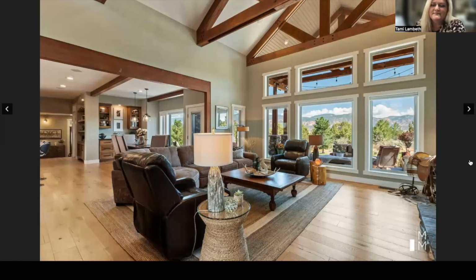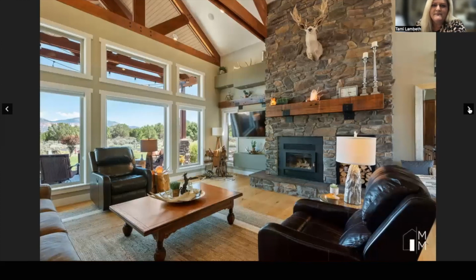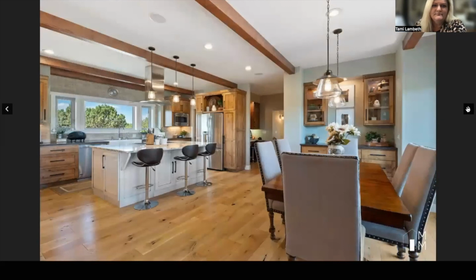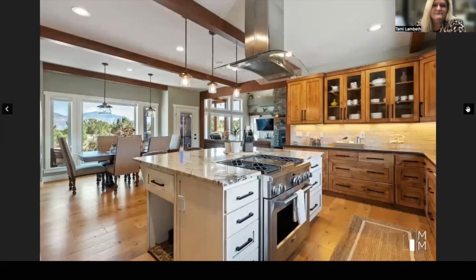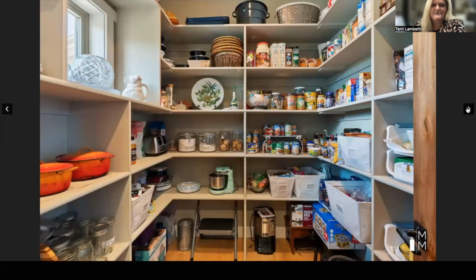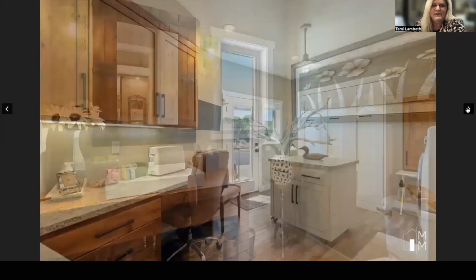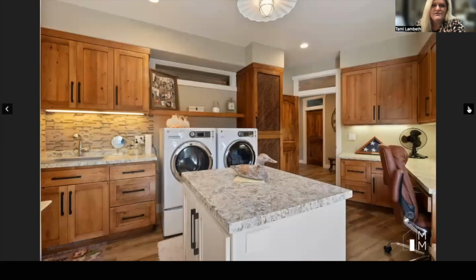And look at those views. Beautiful home. Look at the fireplace and mantle. This flows very well. It does have a chef kitchen. Your pantry. Looks like your laundry room slash craft room, or whatever you want to make it into, which is nice.